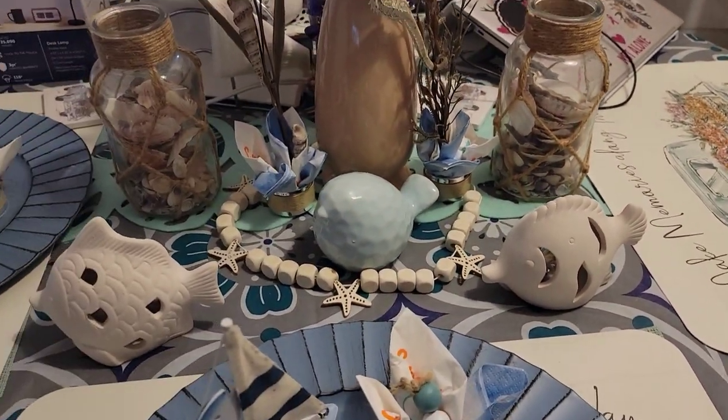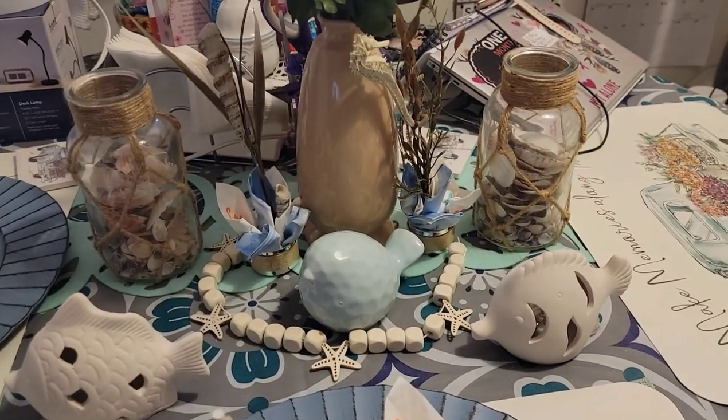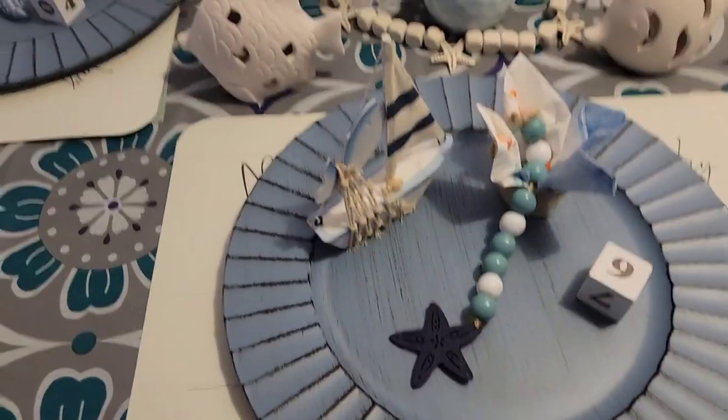And I had a lot more, but I split it with my older sister. So I sent her my decorative bowl and the hooks and stuff that I had purchased because, you know, I just wanted to share. Sharing is caring.